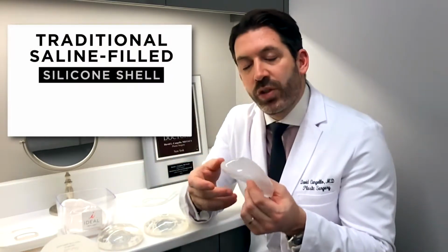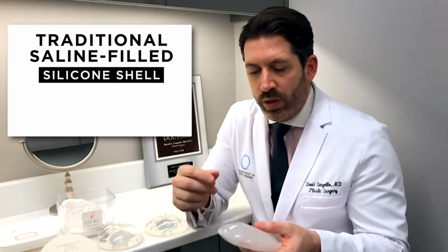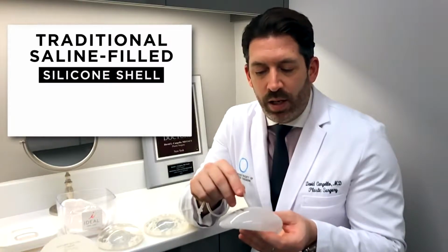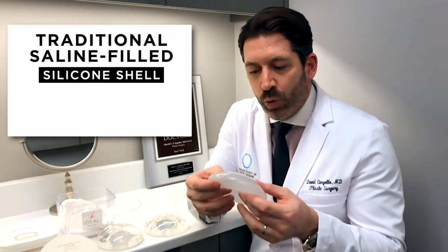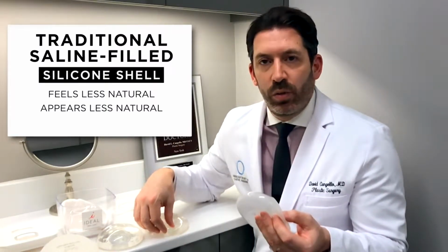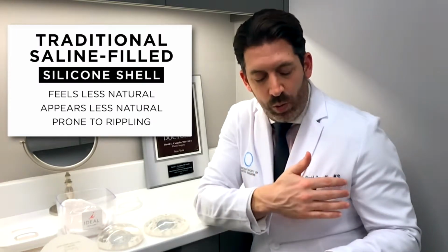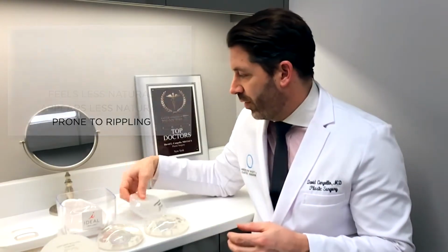Another type of implant is this. This is a traditional saline-filled implant. You have a silicone or plastic shell here. We insert a little port when it's in the breast implant pocket. We fill this with saline and then remove the port, and this is what's left inside the patient. The reason this has fallen out of favor is because it's not as natural feeling or appearing as the round silicone gel-filled implant. In addition, it's a little bit more prone to rippling, which is when the breast has sort of those ridges on the side, the indentation, so it's more prone to rippling than the silicone gel-filled implant.